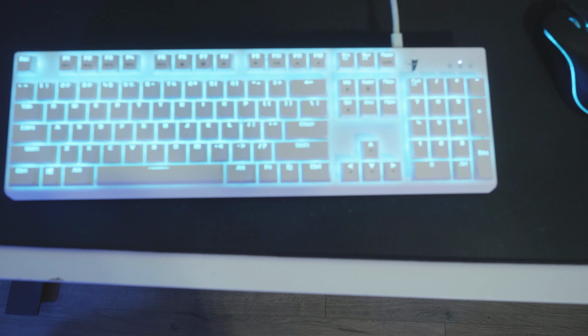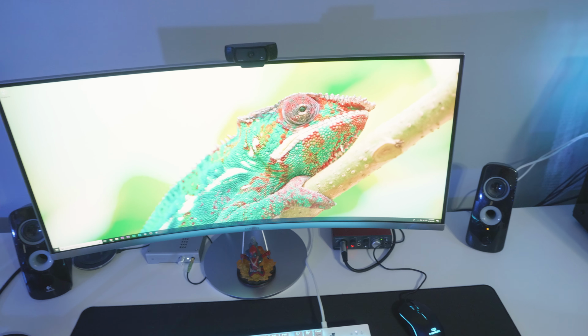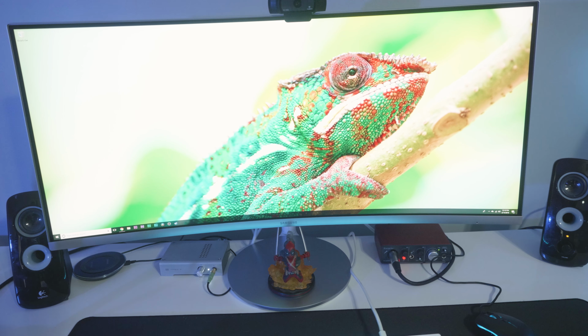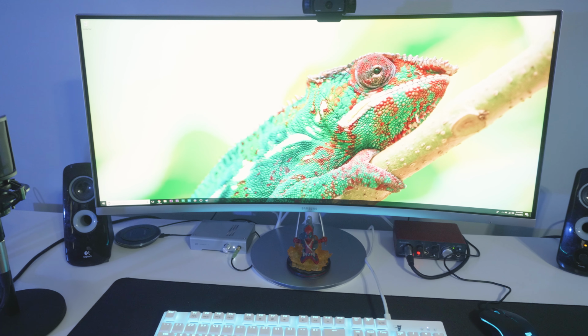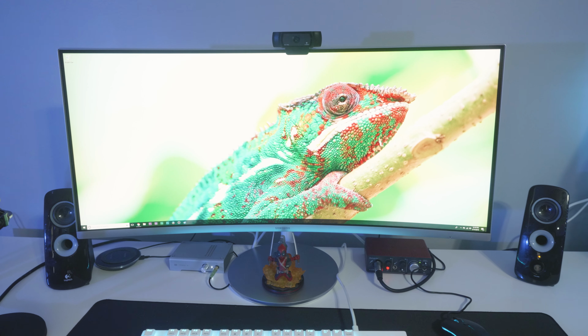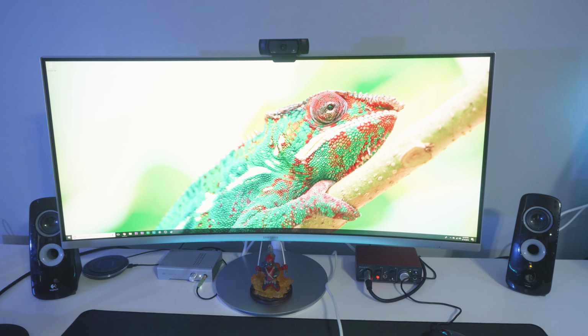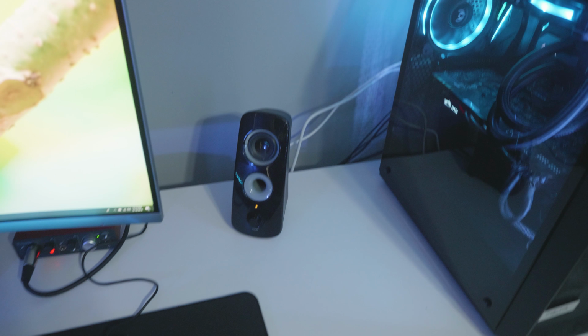My monitor, which I do have a review coming up soon, as well as the keyboard, is the Samsung CF791, I believe. It is a Quad HD ultra wide 21:9 aspect ratio monitor, and I absolutely am in love with this thing. The colors and picture quality you can get out of it are amazing. These speakers are not of note. There's just some cheapo Logitech speakers that I picked up a while back.